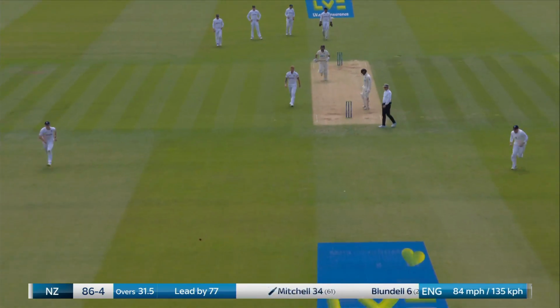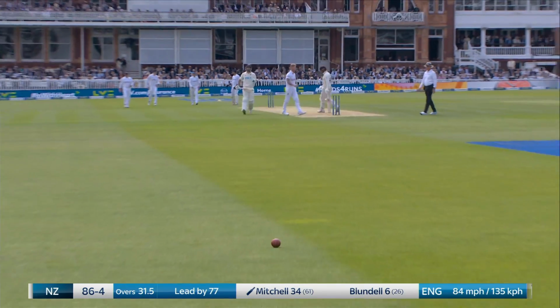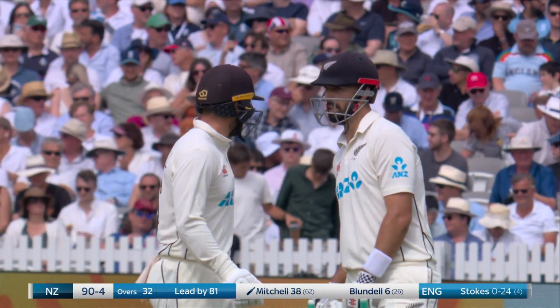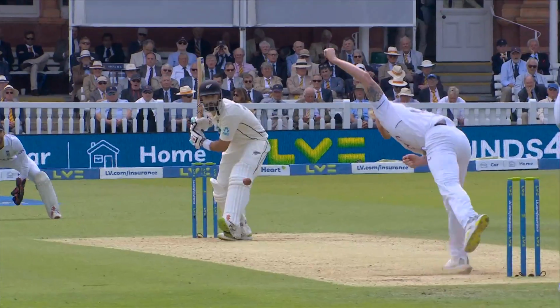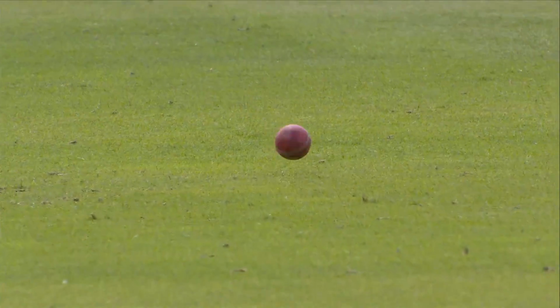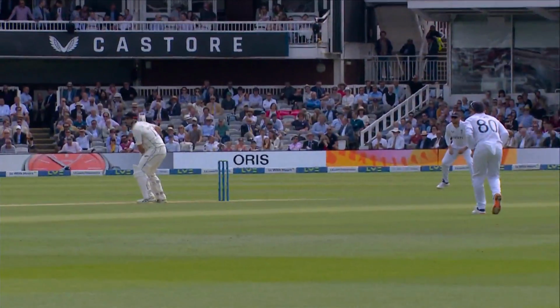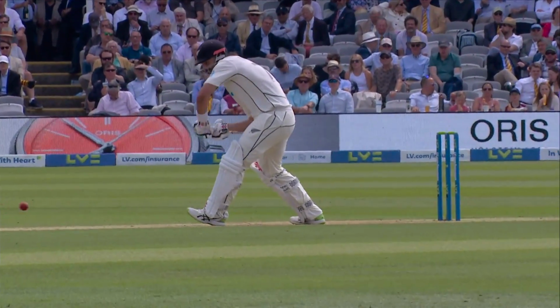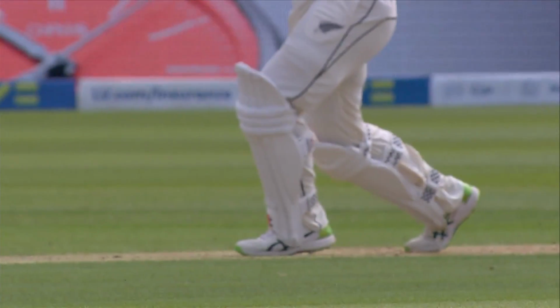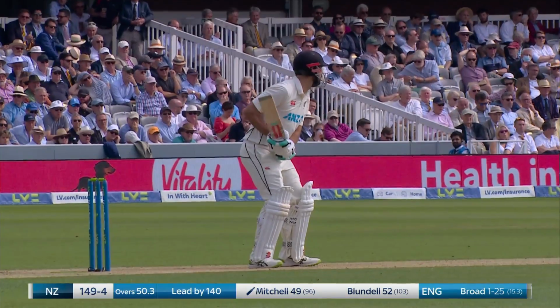Oh, and again, this time past the feet of Stokes. Back-to-back boundaries for Mitchell, back-to-back for New Zealand. 90 for 4. A message from the dressing room. It may have been him and Tom Blundell just working it out for themselves, saying, look, we're not actually going very far here, we're just getting stuck. Let's change the tempo. Well, Mitchell has done that.